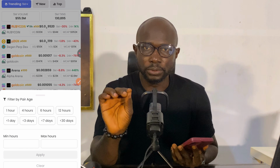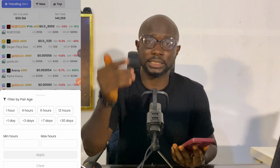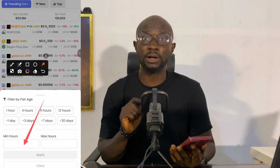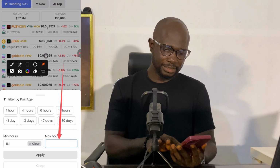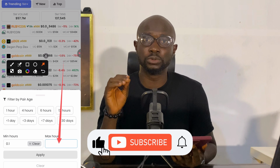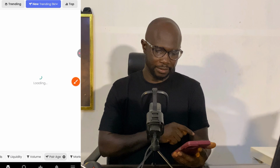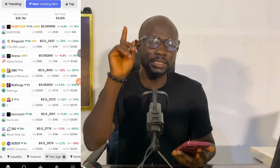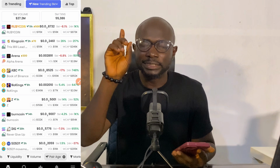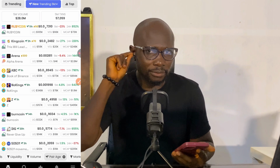This helps you to pick coins that were listed just minutes or hours ago. Set the minimum hours to 0.1, which is equivalent to 10 minutes. Then set the maximum hours to 24 hours. Then click on apply to apply the filter. Doing this will help us see coins that launched within the last 24 hours. And this is exactly where the 10x magic happens. I hope you are grabbing this, guys.